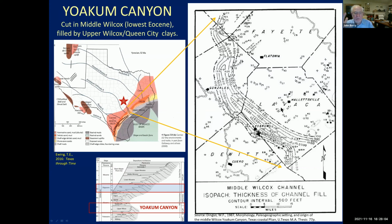It cuts through all of the Middle Eocene rocks, all these nice interlayered sandstones and overbank deposits and beaches and all this sort of thing. All of these things which have lots of lovely oil fields in them are just cut by this huge canyon, which is filled with upper Wilcox clays. Just a great big plug of impermeable clay that filled it as sea level rose and sediment washed down from the rivers.